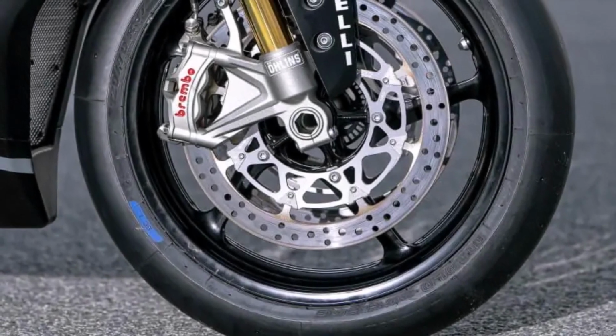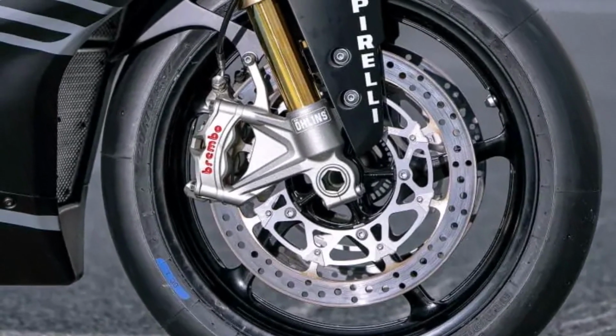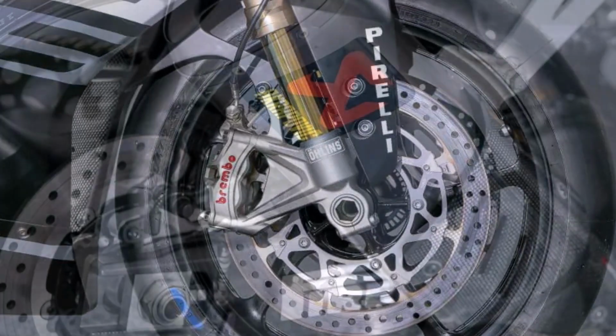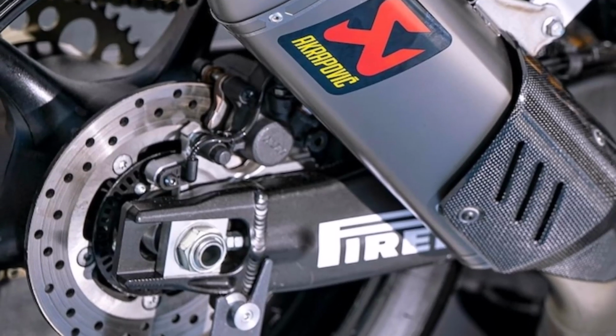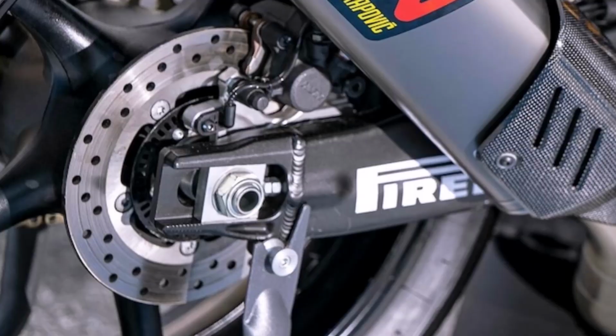Braking is top-notch on the R9 GYTR. It's equipped with dual 320mm front discs, supported by 4-piston calipers for enhanced stopping power. The rear is fitted with a 220mm disc and a single-piston caliper, ensuring well-balanced braking performance.